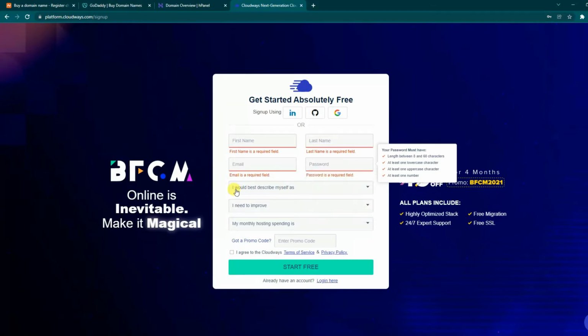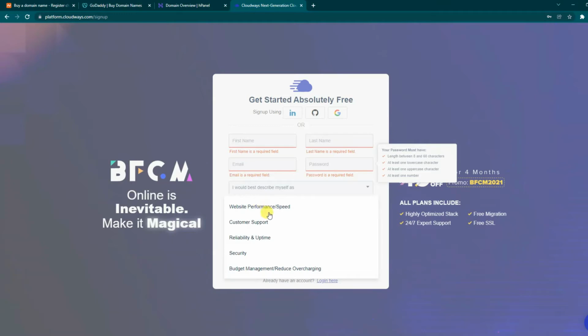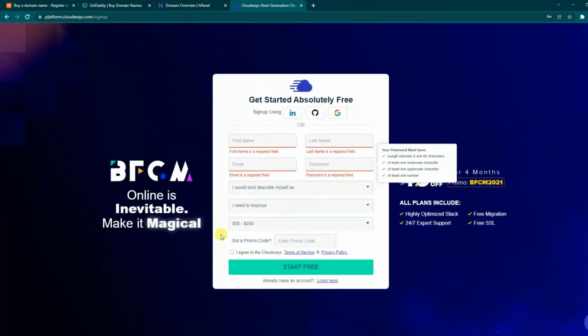And then you need to give something about yourself, so you can say you are a blogger or freelancer, or if you are doing some other business or e-commerce or a digital agency, you just opt for that. And then here you can say why you are opting for Cloudways. So let's say you want to improve your website performance, you just choose that, or you can choose any other reason, right? And then just tell how much monthly hosting you are willing to spend, so you just choose from this, right? And then if you have a promo code, just enter that promo code, then accept this license agreement, and then simply click on start free, right?